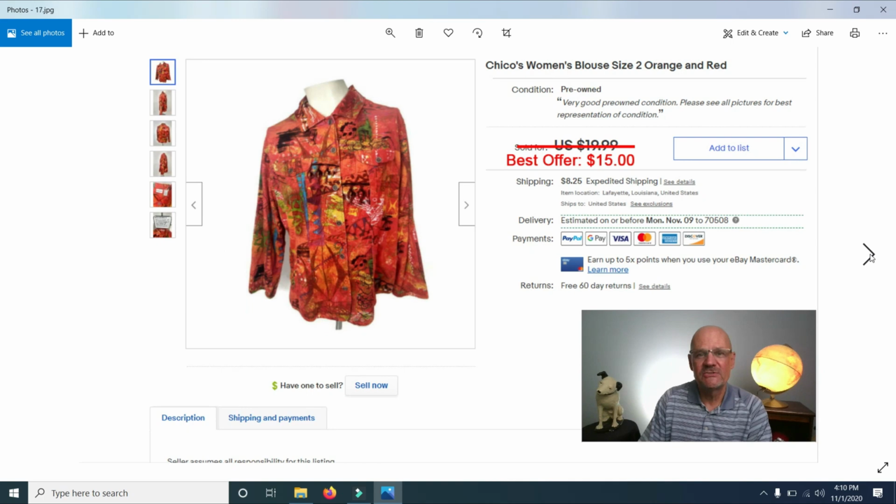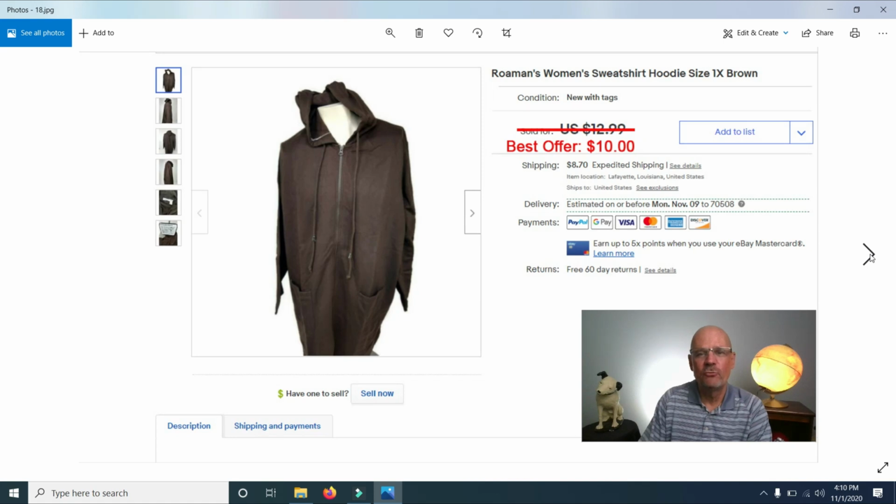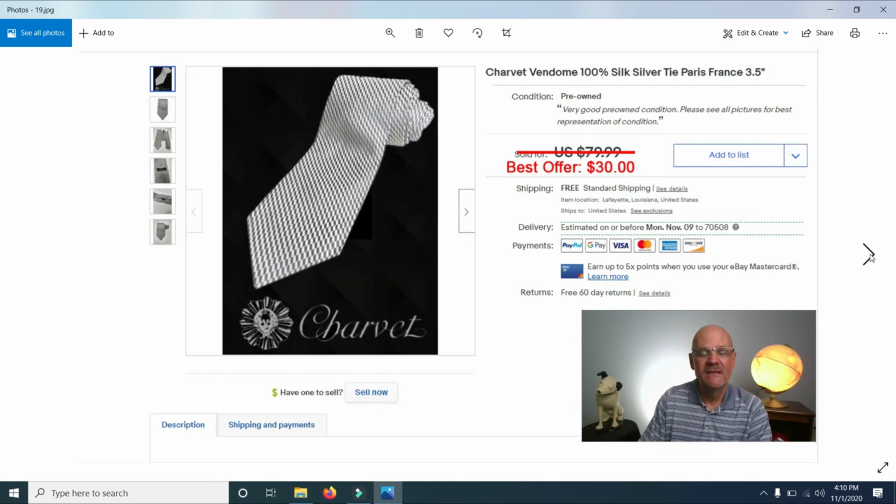Next, another Chico's jacket, again, $19.99, took a best offer of $15. And then I saw this Romans women's sweatshirt, had it listed for $12.99, took a best offer of $10. Then I saw this tie.